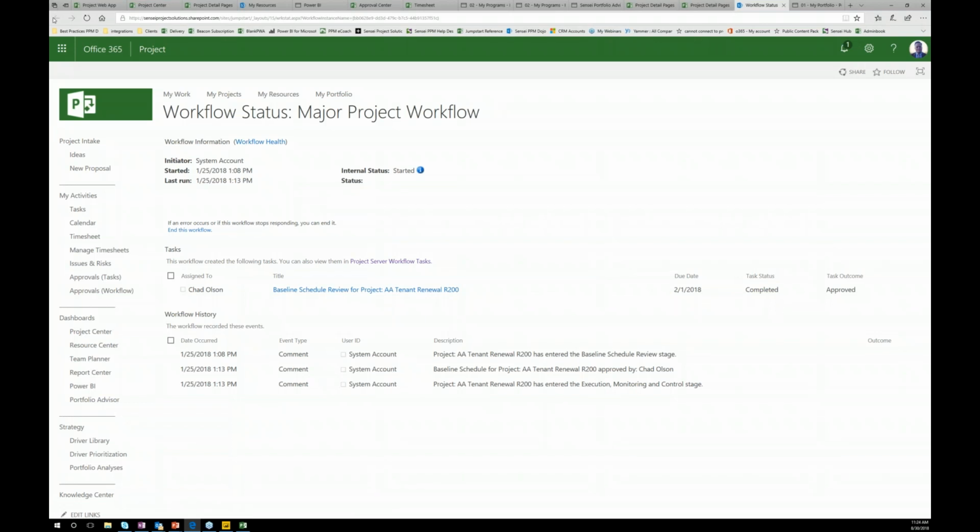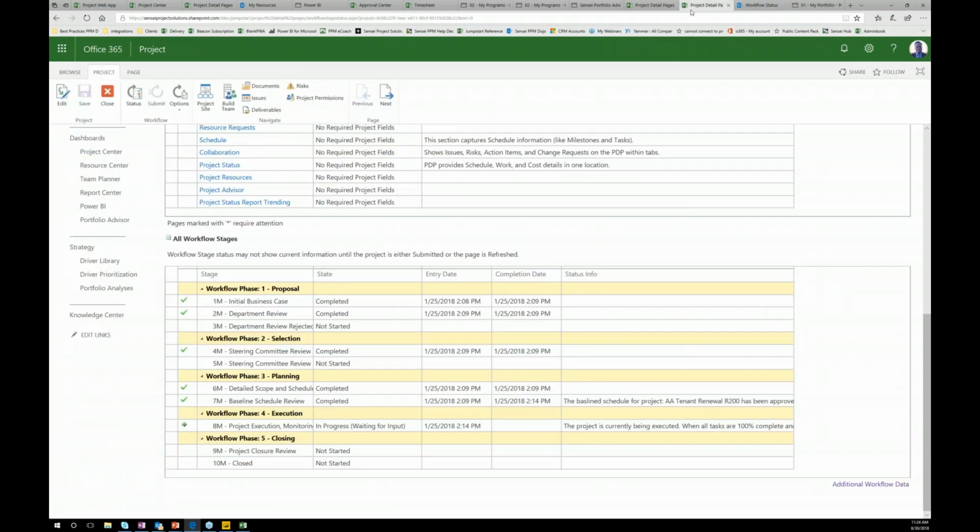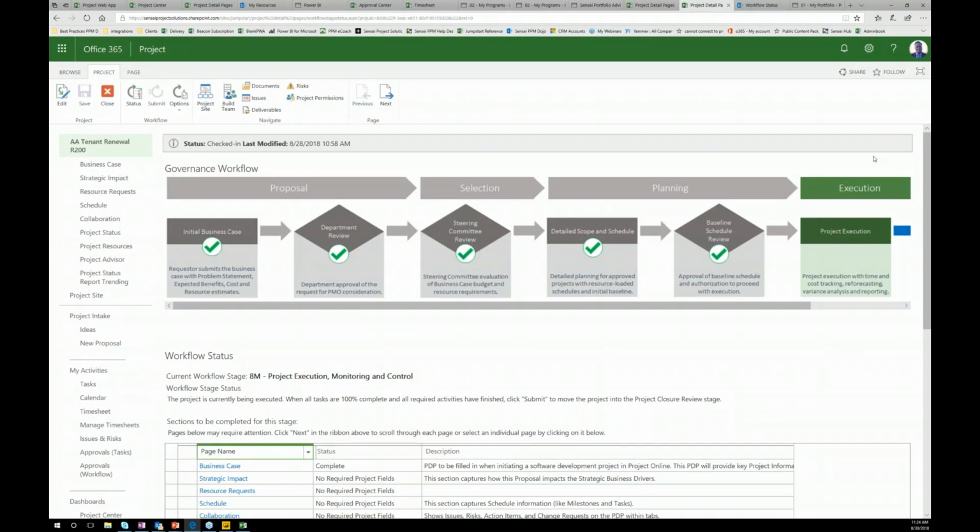I mean, it's amazing to me how many people participate in a project and they don't know where the project is. Oh, we're in project execution. Did we go through these other steps? Yes, we did. I got check marks on each one. Just being able to visually see that is a layer of governance. It's a layer of control that is very helpful for you.